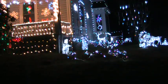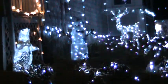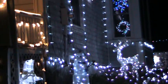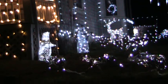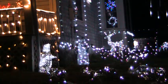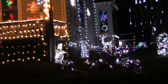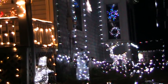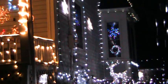It starts off with 3 rabbits, and then there's a bear right up on the left there, on the corner of the porch. Behind the bear, let's see if we zoom in here. I'm terrible with this. Behind the bear is a snowman that I just restrung. So his lights went out and I had to restring him. Oh, there he is right there. And behind the snowman is a deer, or a buck actually, and his head's moving back and forth.